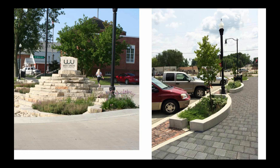Can you tell us what your soil recipe is for the planters? Closely guarded secret. No, I'm kidding. It's not closely guarded. It's 2/3 sand and 1/3 leaf compost, partially decomposed leaf compost, and that's by weight.